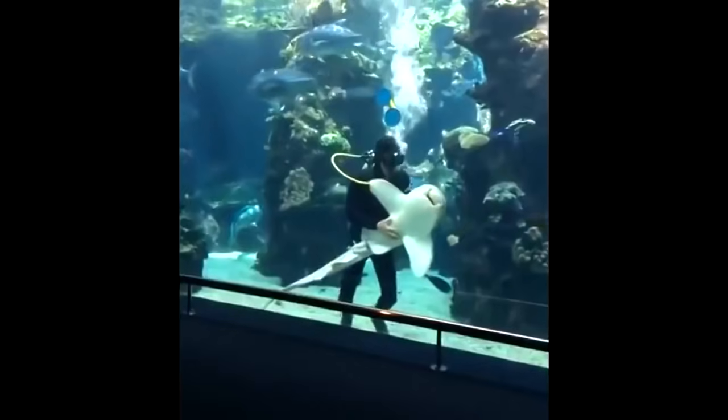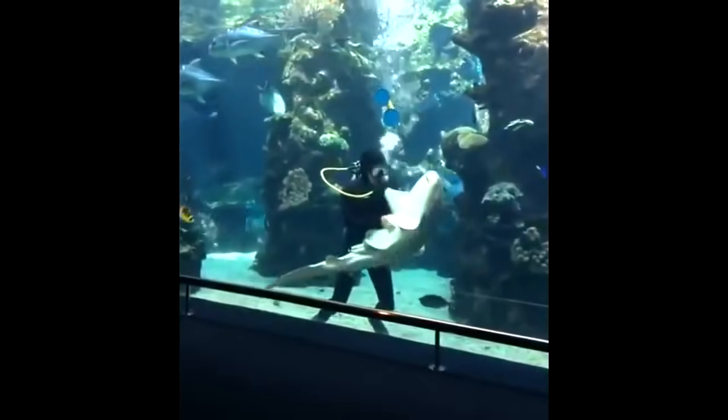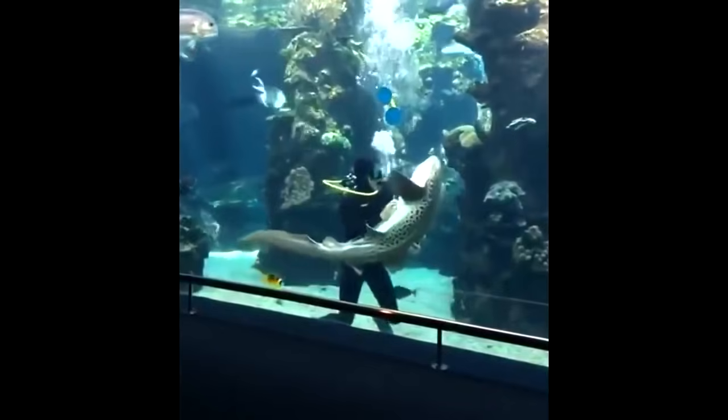This diver came to feed the fish, but the zebra shark decided that it wanted a belly rub instead.